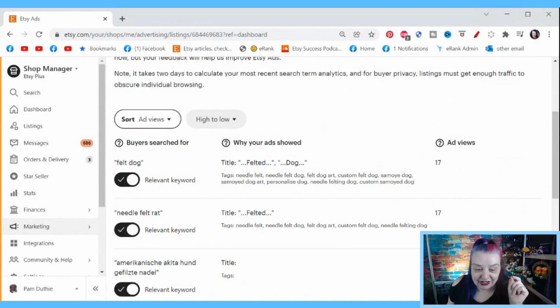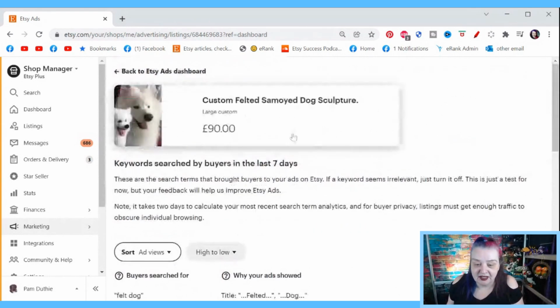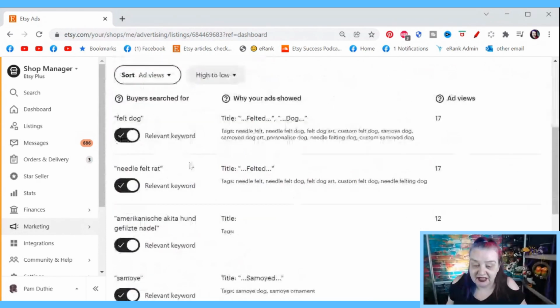But this is the new thing. Look at this here. You can turn off keywords for that specific advert if you don't think it's relevant. So if we have a look, this is a Samoyed sculpture. Now, needle felted rat, I don't actually mind if people are seeing it and clicking on it. If they want a needle felted rat, I can create one, mine's a custom listing that I can create things for. Although I don't have the word rat anywhere in my listing, obviously there are very few needle felted rats, so I wouldn't switch this off. It's actually kind of cool. It says to me, maybe I've got to needle felt some rats. Actually, secret thing I've not shown anybody before, but I have been working on that even before I just saw this.